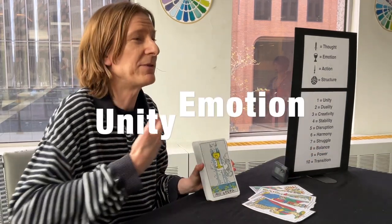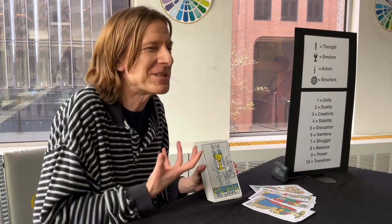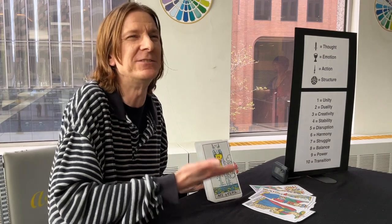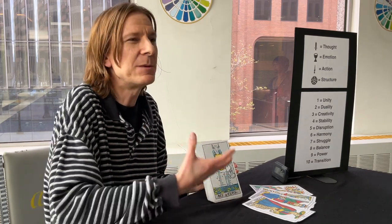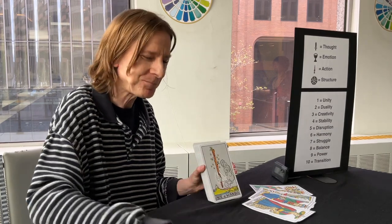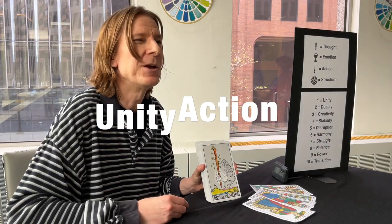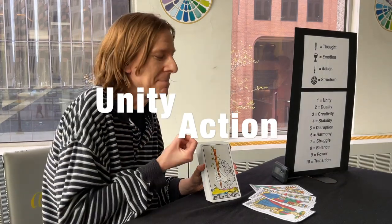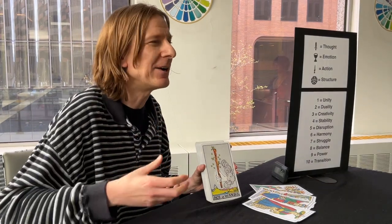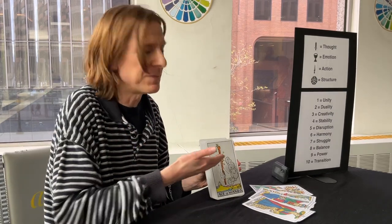Emotions: when we have a unity of emotion, when we share emotions, we all feel the same thing, so it's usually the beginnings of love or some strong bond that connects us all, and the water flows, and it's beautiful. So, unity of emotion. Unity of action: this is the match that lights the bonfire. We're already imagining the bonfire fully raging, but the match gets it going.